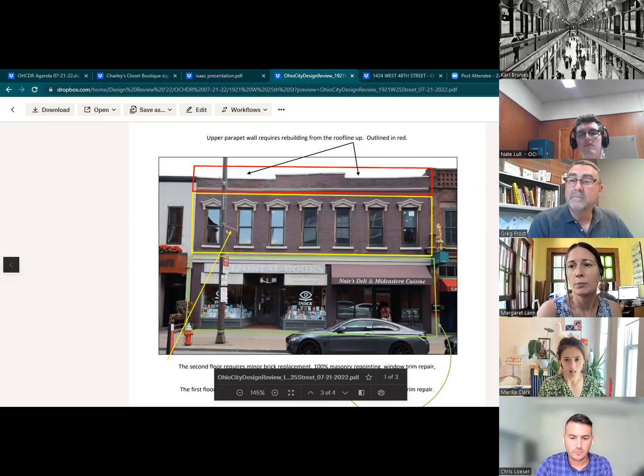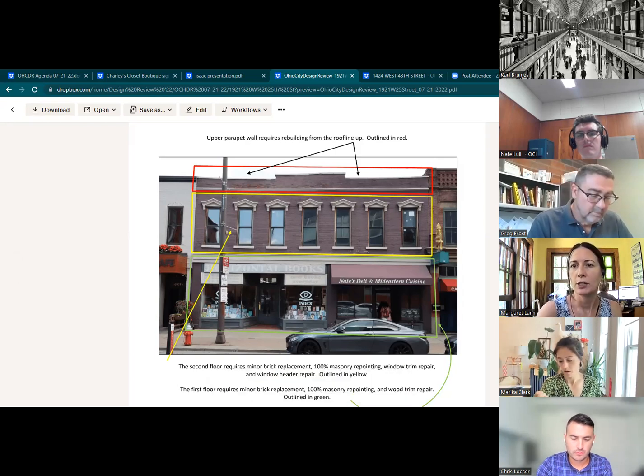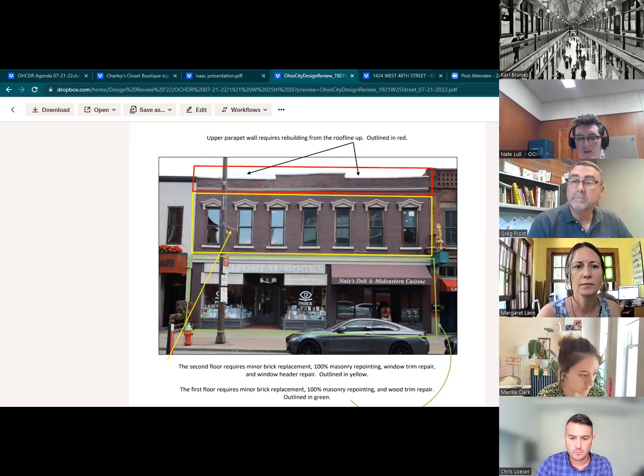I'll make a motion to approve with the suggestion that the owner look into the storefront renovation program for colors and signage, should those be changed. I'll second. Nate, please call the roll.